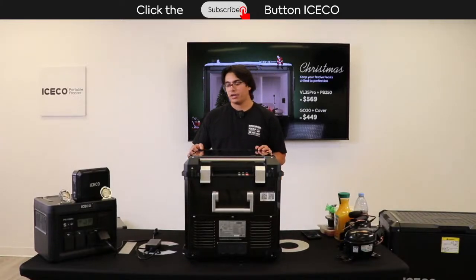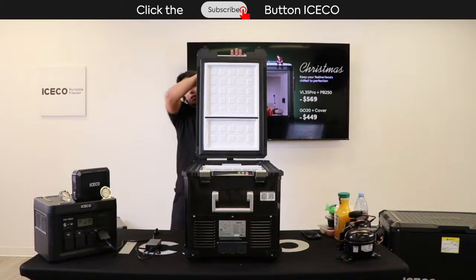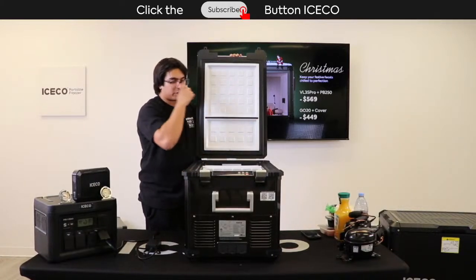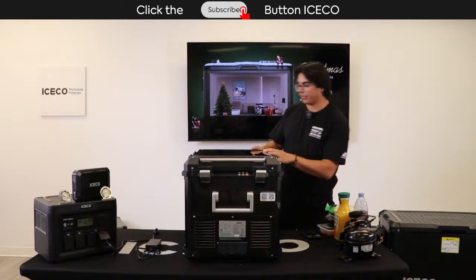As far as the orientation for the lid, you are going to see that it opens from the front to the back instead of a horizontal lid that opens up all the way. So we went with a different orientation for the lid, as well as the design on the exterior.